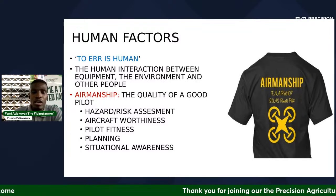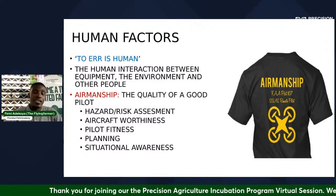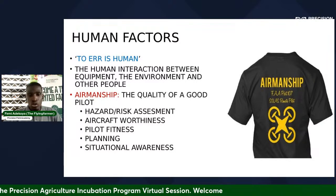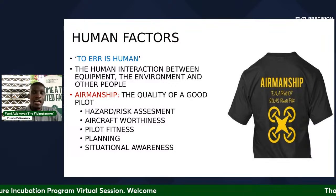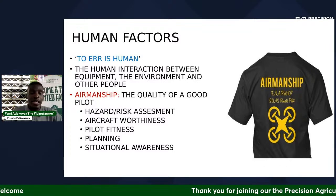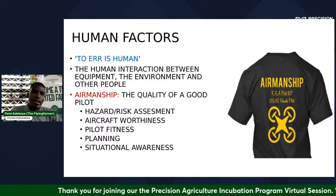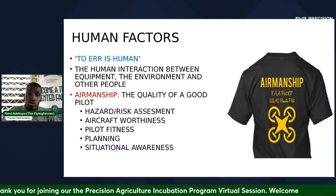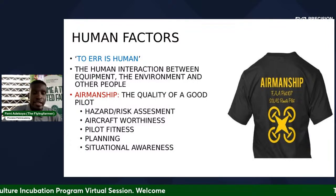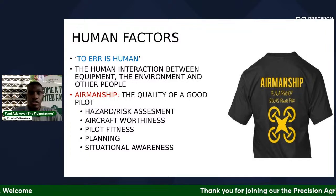Now, pilot fitness. I know that some of these things have been talked about and mentioned. Pilot fitness. How fit are you? You also have to ask yourself, am I fit to go on this mission? Can I control the drone? Am I confident to take the controls? These are questions you need to ask as a good airman.